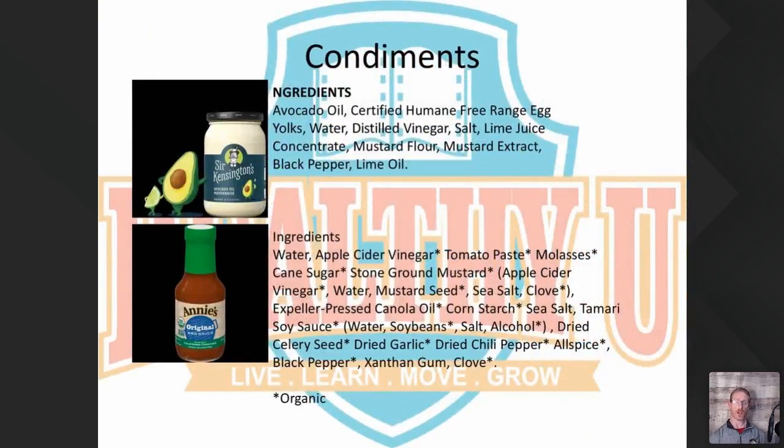Now, when you look at mayonnaise, if you go with the off-the-shelf stuff, very, very rarely is it healthy. You're finding that a lot of companies like Sir Kensington's and some of these other ones are finally digging into finding ways to make mayonnaise a product that you can eat and not have to worry about consuming it. If you look at their list, right: avocado oil, certified humane free-range egg yolks, water, distilled vinegar, salt, lime juice, all things that are really simple ingredients.